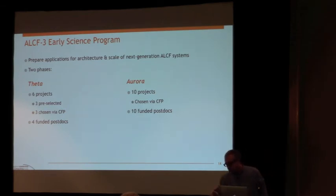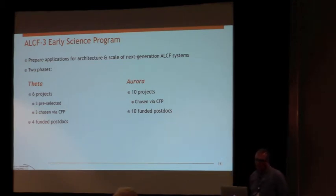So the Early Science Program for our next generation systems, which is the ALCF3 project, will have two phases. One phase for Theta and one phase for Aurora. The Theta phase is smaller and shorter in time scale than the Aurora phase, and for that we'll be pre-selecting a few projects and then having an open call for proposals, which should be announced next week. Next Wednesday is the plan.